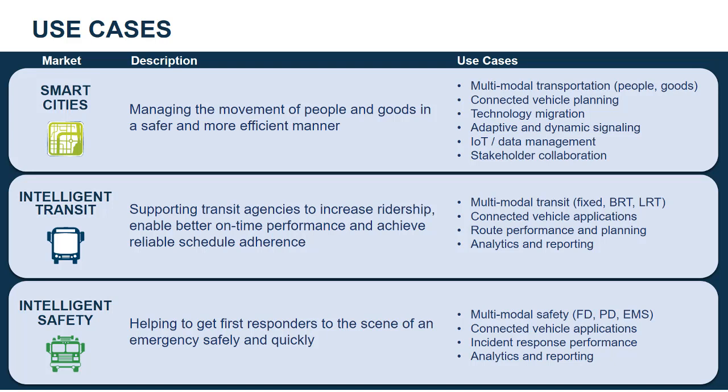I'm not going to spend a lot of time on our connected vehicle platform today, but that connected vehicle platform blended with transit signal priority can ultimately improve route performance and planning, as an example. And then lastly, analytics and reporting is core to any technology system that's being deployed today.